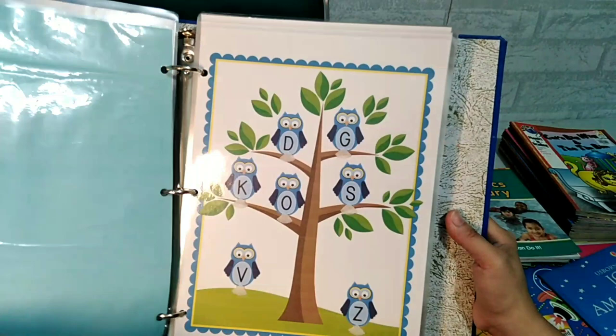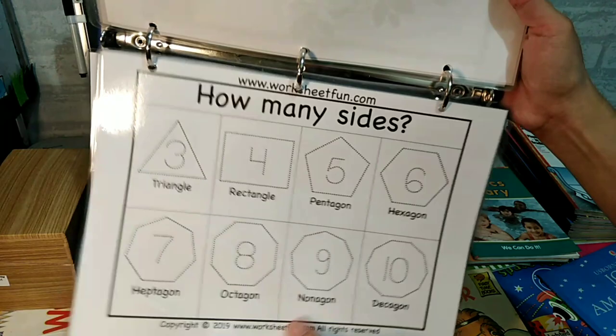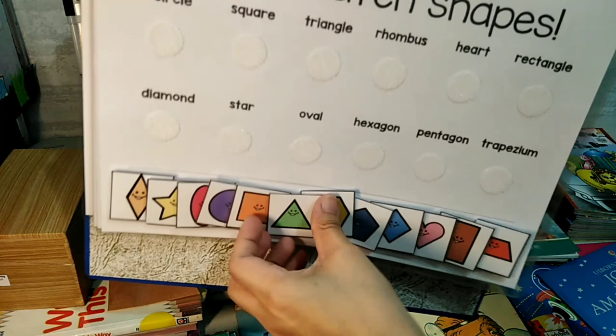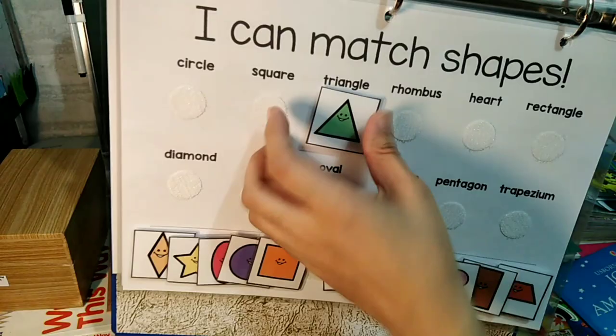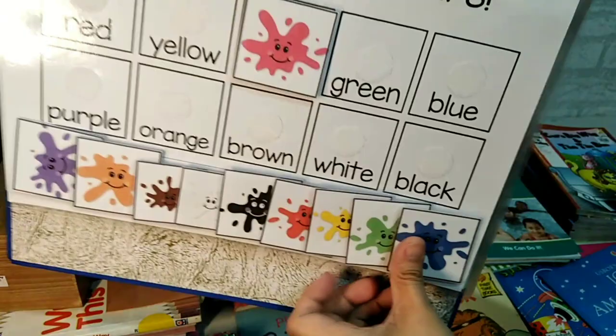Nakalaminate yan. This one naman, for matching naman ng uppercase and lowercase kasi we're still working on that. And then, here na others. Ito, worksheetfun.com. Libre lang to. This one, I think I purchased this naman na, from Teachers Pay Teachers. So, meron siyang Velcro. Ito, tatanggalin mo na siya dito. Ayan. Velcro siya. Tapos, imamatch na siya dyan. I can match shapes. Then, define colors. Ganun din. Ayan. Nilagay ko lang siya, this strip lang siya dito na Velcro. Para siya na yung magmamatch doon.